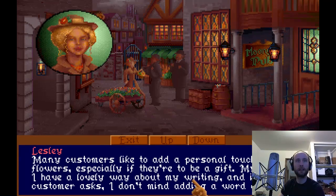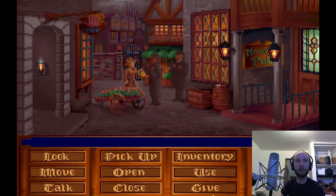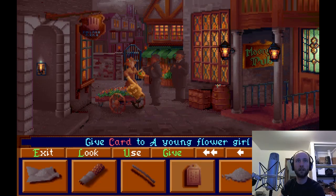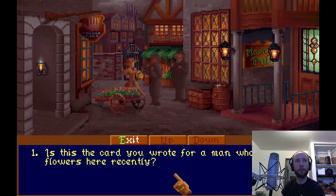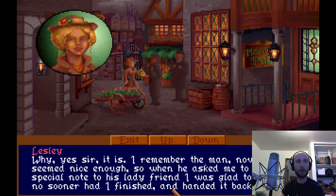Many customers like to add a personal touch to their flowers, especially if they're to be a gift. My mum says I have a lovely way about my writing, and if a customer asks, I don't mind adding a word or two for them. If you could show me the card, it might help me remember him. Well, yes, in fact I can. Is this the card you wrote for a man who bought flowers here recently? Why, yes, sir, it is.